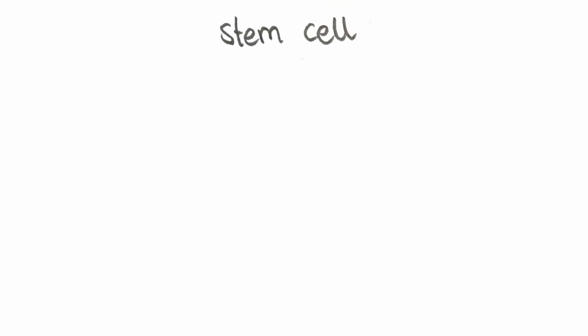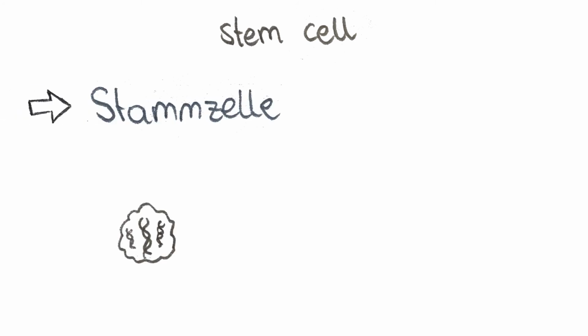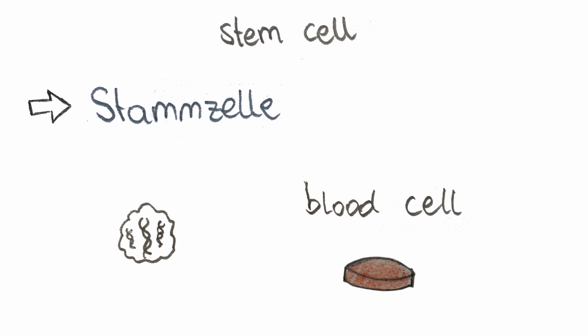Next up, we have stem cells. They are special because they can produce any other type of cell. Every part of you got made in a stem cell.